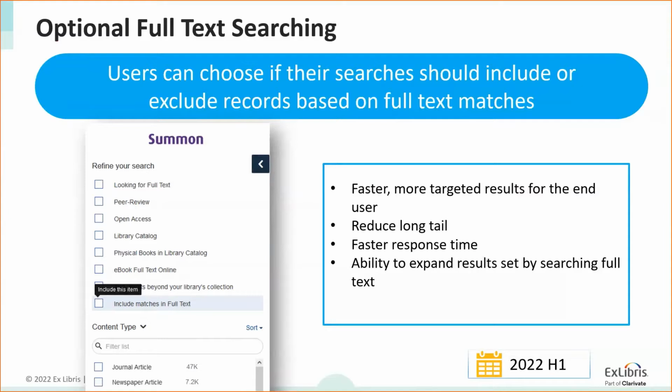In the past, when you did a search in Summon, by default, the full text field itself was included as well. This is great because it means we've got some really deep indexing happening for these records, but it also means that you, by default, include a long tail that has some results that have the search terms that you're looking for, but may not be as relevant because they're not in the title or the author or fields like that. Instead, they're in the full text.